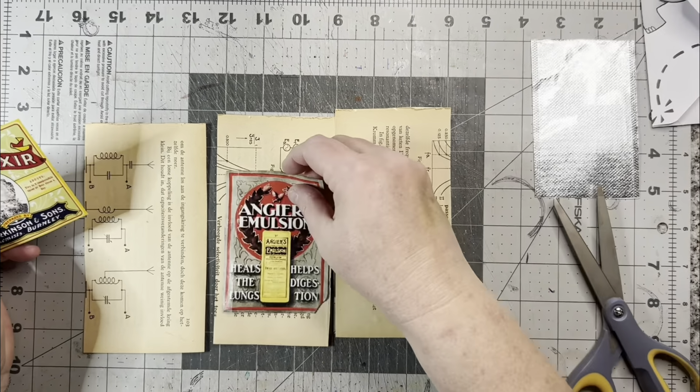But we don't care. We're just working with it. We're just making something up. We're just adding stuff to his background, making it happen. I think I'm going to put him off center a little bit.